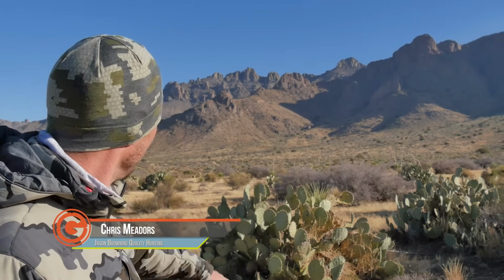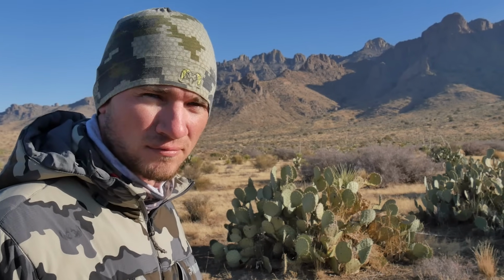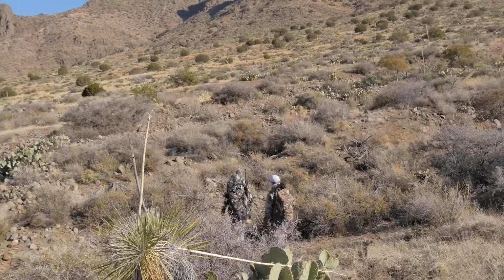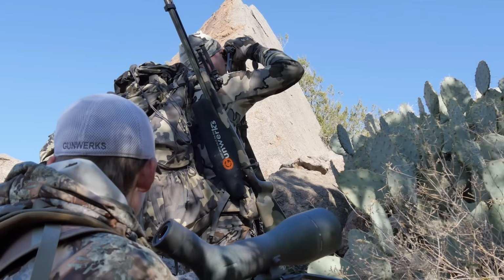Haven't spotted very many, but we've just spotted a group way up there towards the furthest rocks that you can see. I don't know exactly how far, a couple miles away. It's a big group, several billies in it, several shooter billies, one of which we think could probably be the biggest billy we've seen on the trip so far. So right now we're keeping an eye on them and see where they move. And then after that we'll get a game plan together and try to get up and get in position to get a shot.